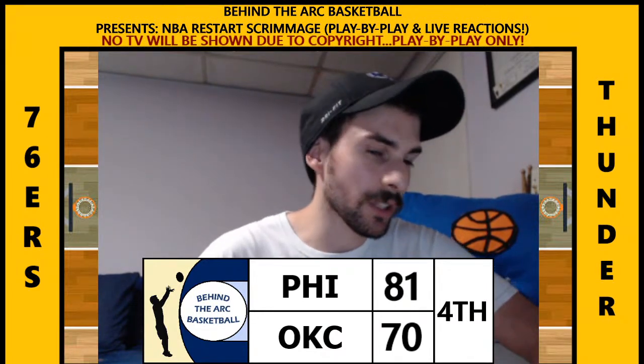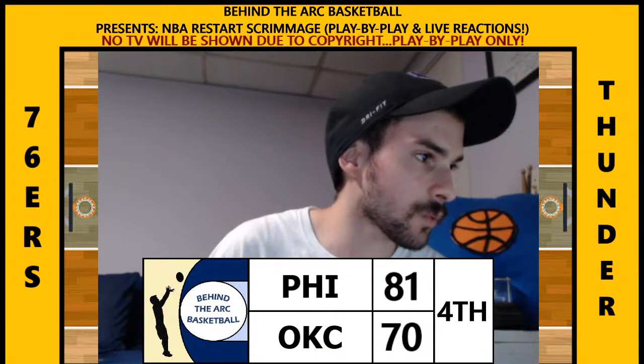So right now we're just on the media timeout once again at the end of 3, 81-70. Philly had their starters in for quite a while on this one. Ben Simmons has played substantial minutes here. Yes, Simmons has played 26.5 minutes in this game. Tobias Harris had played 23. Josh Richardson played 23. Al Horford played 23 in this one today, and Shake Milton played 20.